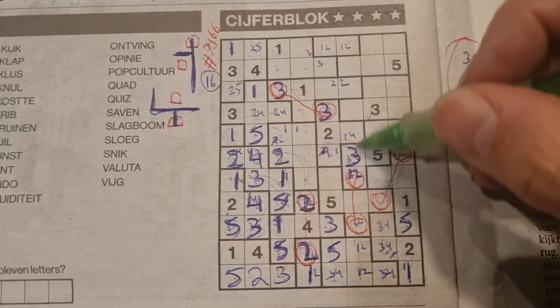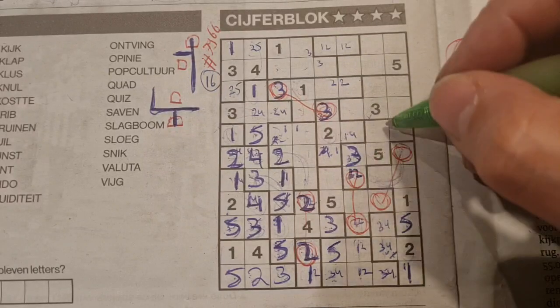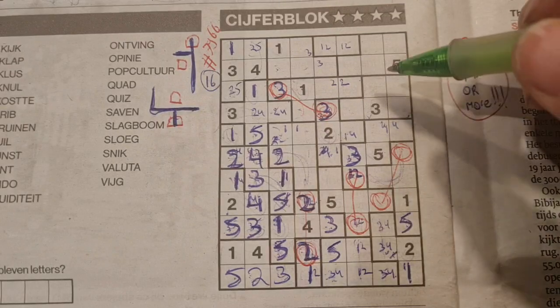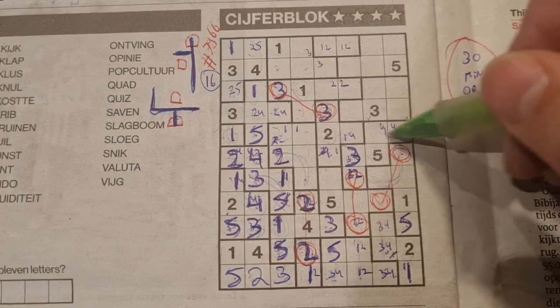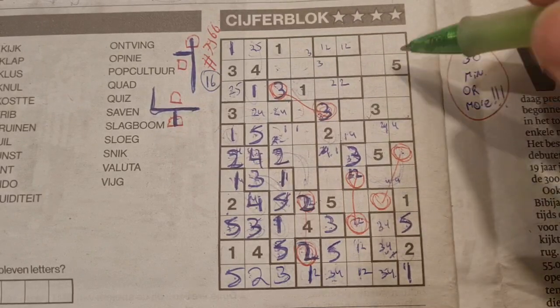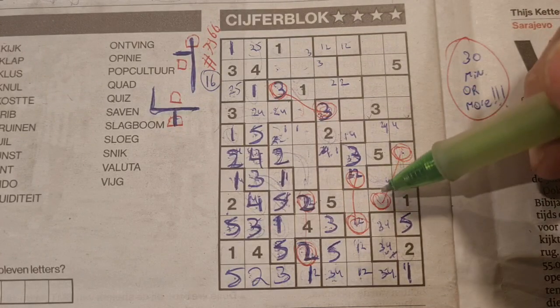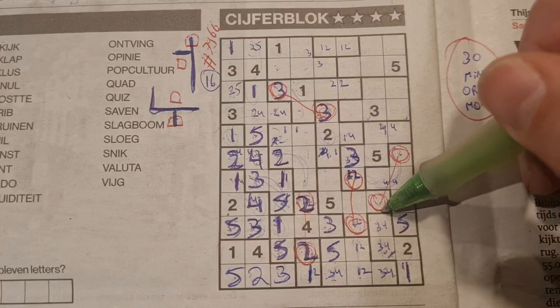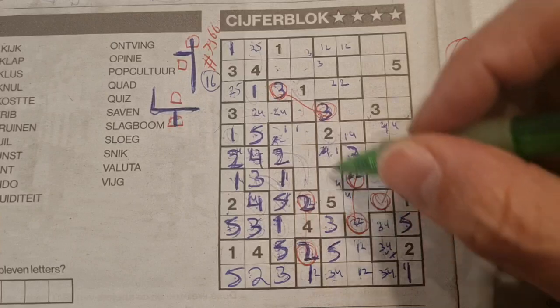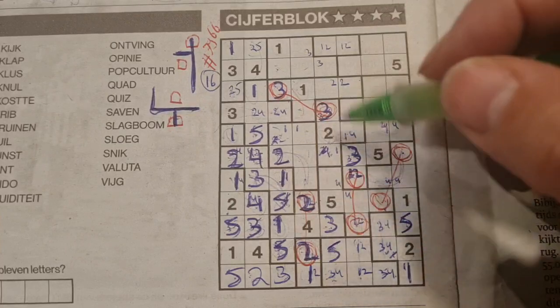Okay, we need a 4 in this W area shape, so it could be here, could be there. That means that this box can be a 4. We have a double 4 there, so the 4 could be here, could be there. Need a 4 in this area, okay.